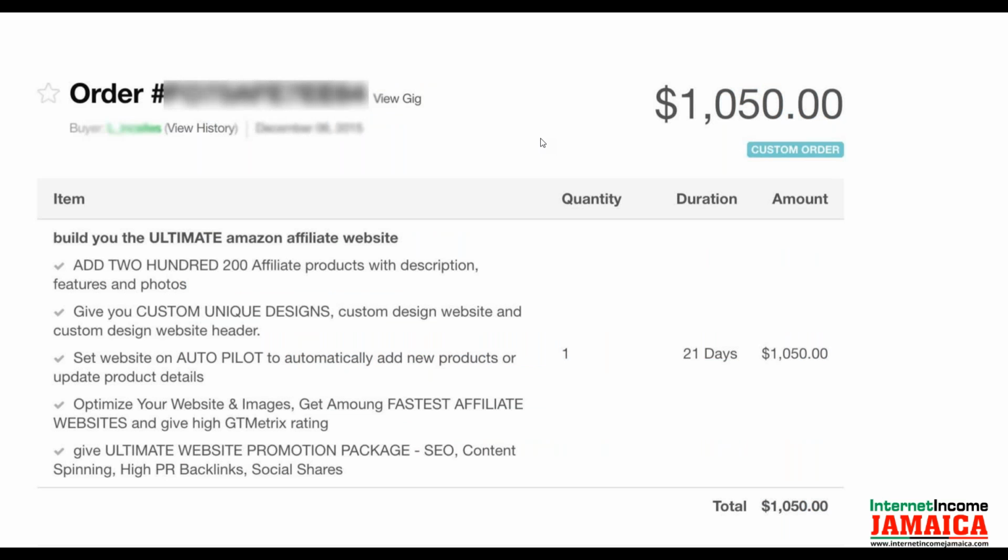Right, so this was an order for over $1,000 from one customer. And again, it's to build a website to help them to make money online. And it's truly amazing how you can get an order for such a big amount and then you can complete that order within even a week or less than a week. And you just made $1,000. That's so fantastic. I'm so excited about it. $1,000, that's how big your orders can be when you're building websites.